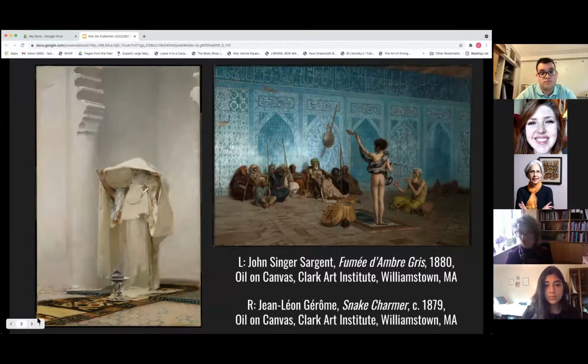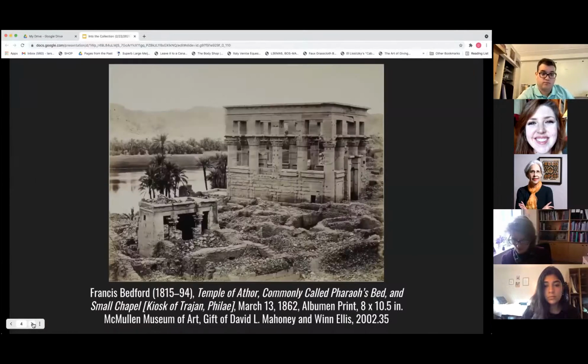The British were soon to follow the French, and this Orientalist fervor continued throughout the century as the region opened up more and more to travelers and eventually to emerging photographers, as we will see. I am starting with a photograph taken by Francis Bedford entitled Temple of Hathor and Small Chapel, taken in Egypt in 1862 during the royal expedition to the Middle East with Albert Edward, the Prince of Wales, and donated to the McMullen Museum in 2002 by David Mahoney and Wynne Ellis.